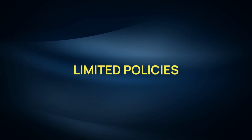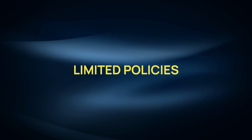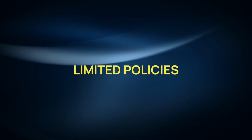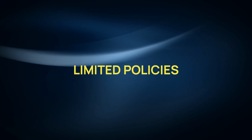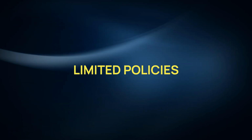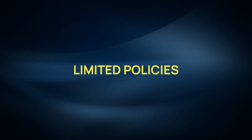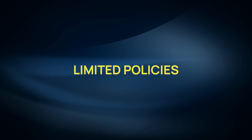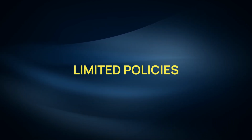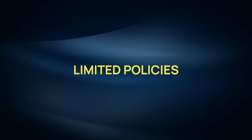Limited policies might focus on a particular type of care, such as accident coverage, hospital stays, or critical illness insurance, and exclude other healthcare needs like routine doctor visits, preventive care, or prescription medications. For example, a limited hospital indemnity policy might only pay for hospital-related expenses if you are admitted for a covered illness or injury. However, it wouldn't cover outpatient care, doctor's visits, or medications.